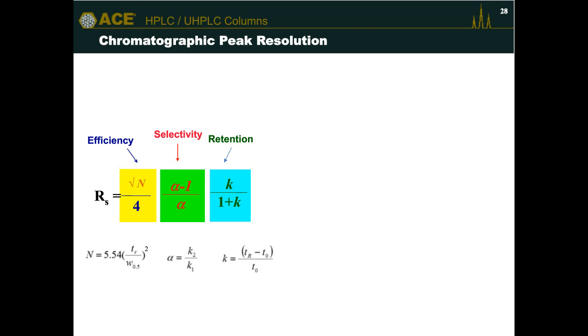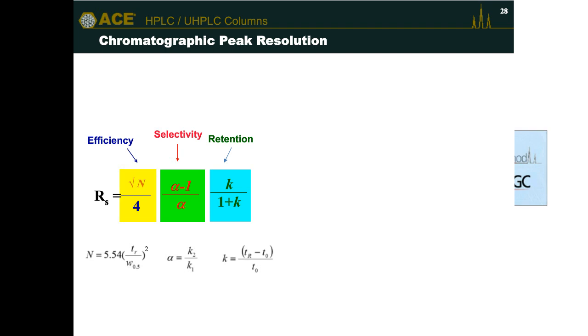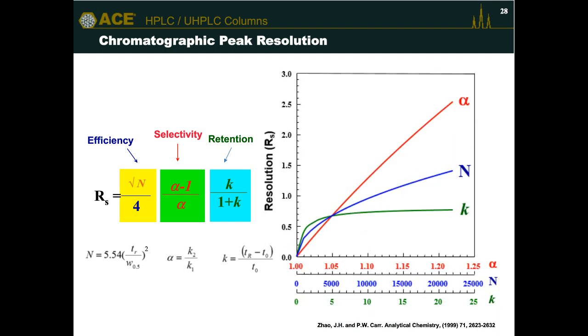It brings together selectivity as well as efficiency and retention. So they all play their part in resolving peaks. But the graphical representation that I've shown to the right-hand side here of this slide illustrates very clearly how important selectivity is above the other parameters. And there are many experimental parameters that will, of course, affect selectivity. But whether you're using isocratic or whether you're using gradient, it is stationary phase that has the most influence on selectivity.